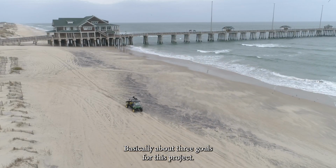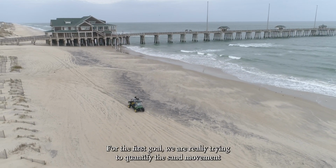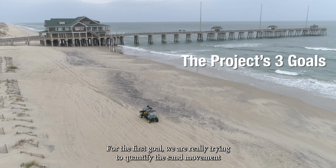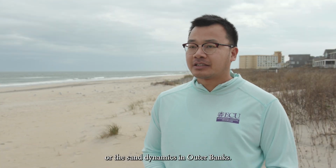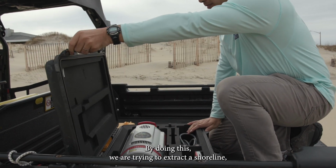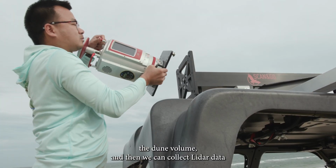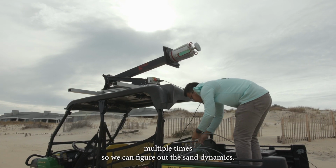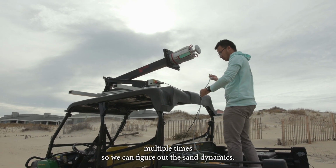Basically, there are three goals for this project. For the first goal, we are really trying to quantify the sand movement, or the sand dynamics, in the Outer Banks. By doing this, we are trying to extract the shoreline and the dune volume, and then we can collect LiDAR data multiple times so we can figure out the sand dynamics.